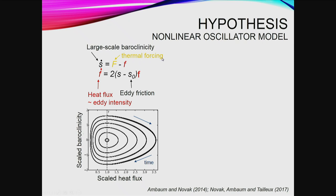But basically, this model is a two-dimensional model. So we have S, the large-scale flow, thermal wind, baroclinicity, whatever you like to call it. And that's forced by, say, thermal forcing and decreased by some eddy activity. And then we have another equation that describes the eddy activity change, and that's forced by the interaction between the growth rate times the heat flux, and it's damped linearly in this case.